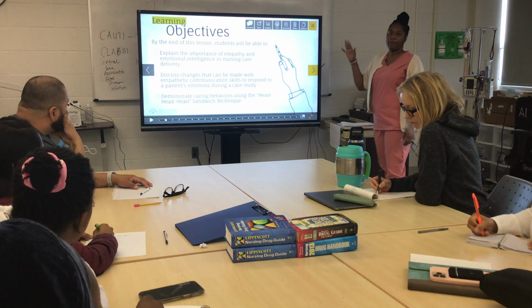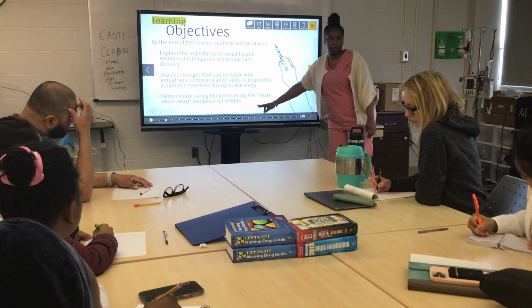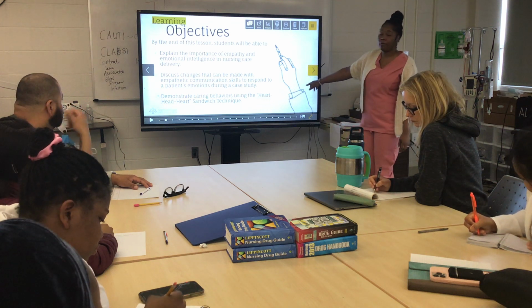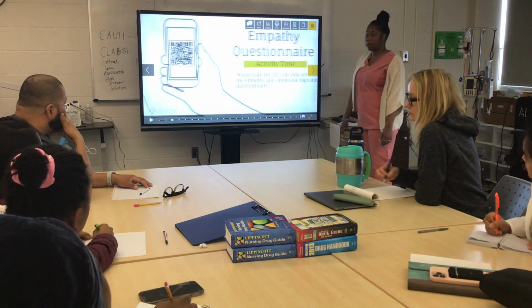technique. By show of hands, anyone ever heard of this technique before? Heart, head, heart? Yes? No? It is a great tool that has tremendously helped me in my practice. So we're going to really focus on that today.